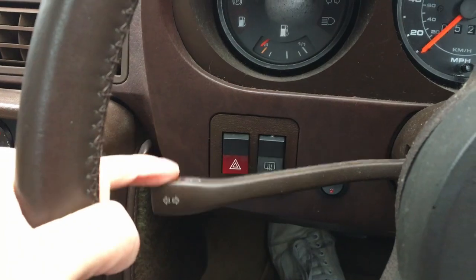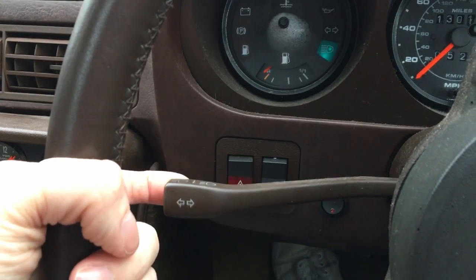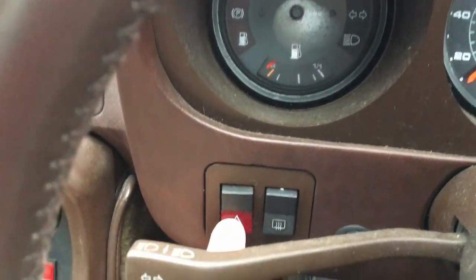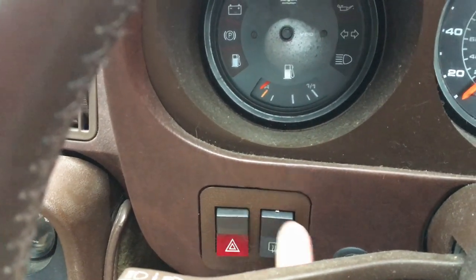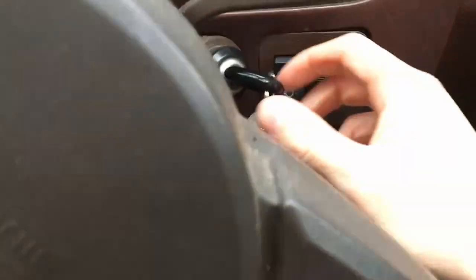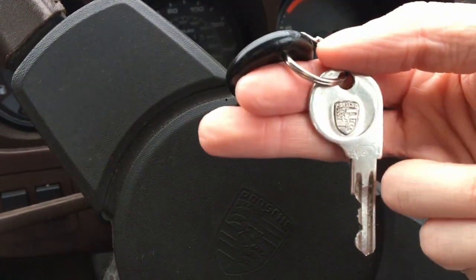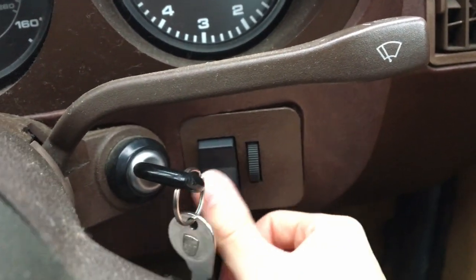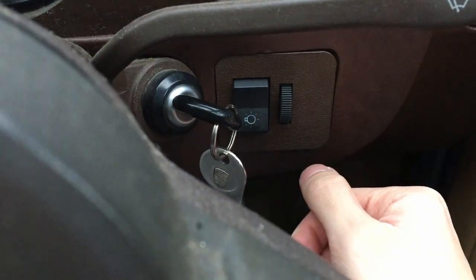So now the stalks, and obviously your left stalk does your indicators, which is the wrong way around, but that's the way it's going to be. You have your flash and click for your main beam. And behind that, you have your hazard lights. That's a nice, pleasing noise. You have your heated rear window. You have your ignition barrel with, take the key out, lovely Porsche key, and lovely Porsche spare key as well. Pop that back in. And next to it, we have, really rather close to it as well, these switches really close behind the stalks and stuff. Of course, you have your lights, which bring up your mad pop-ups, and that is for your gauge illumination.